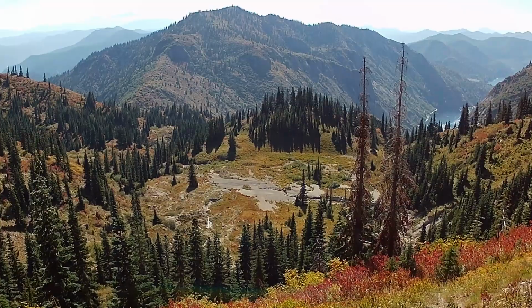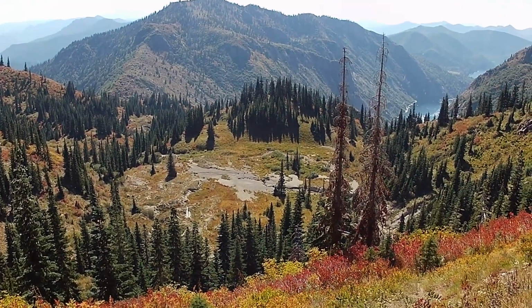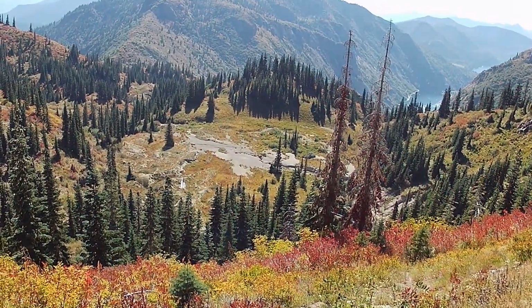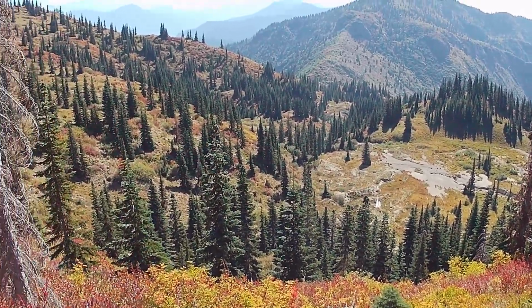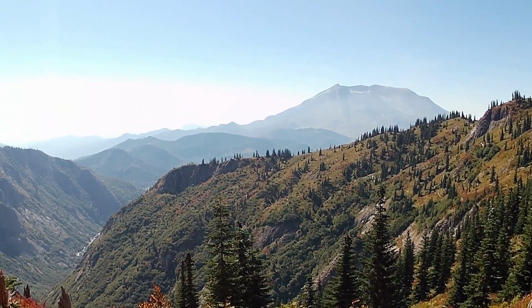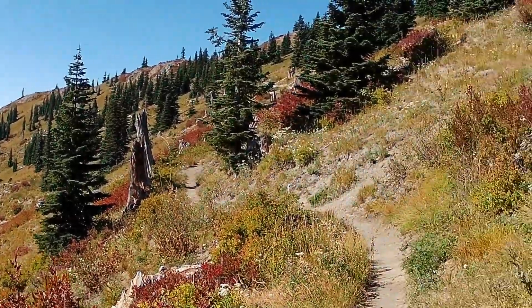I was reading some reviews, and it looks like apparently there's a family of elk that likes to hang out down there. But today it doesn't look like they're around, so just a blank field, but still nonetheless a beautiful view. Whew. Take a little quick break here before we continue on. Looks like we have a little further ways to go.